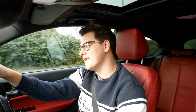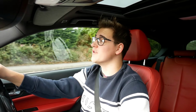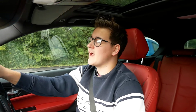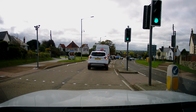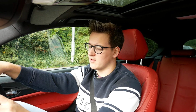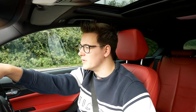The last one is a bit stupid really, because I haven't actually got it on my car, but I know that it makes a big difference, so I can recommend it. But yeah, that is a custom steering wheel. Now, I am going to be getting this done soon on this car from a company called Royal Steering Wheels or Control Customs. They're going to give me a new wheel. Not going to reveal too much of what design and stuff, but it won't be Alcantara before you ask. Not too keen on Alcantara, or not loads of it anyway.